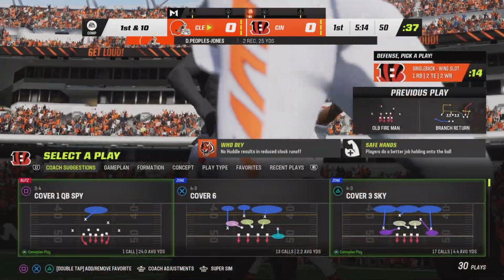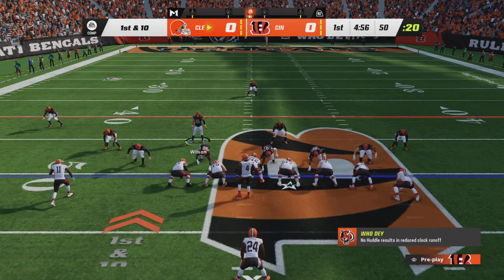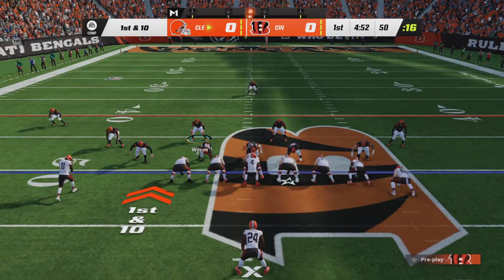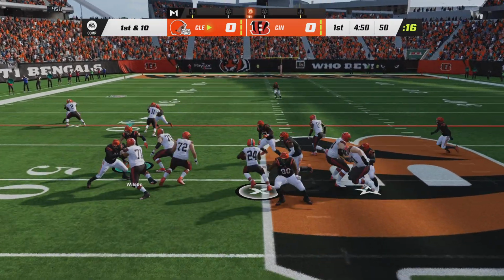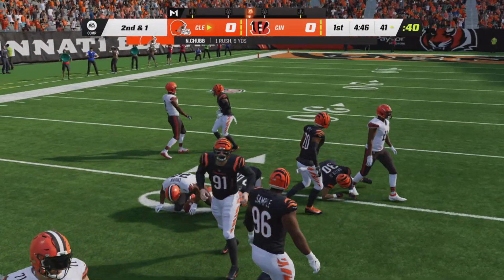Gotta say, I was a little surprised to see him, Charles, come out in the shotgun on third and less than a yard. Yeah, but the way the NFL is nowadays, we hardly ever see anyone really run for it on short yardage. So they're going to throw the football more times than not. That's a nice, easy rhythm throw right there, and they pick up the first down.